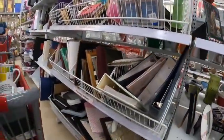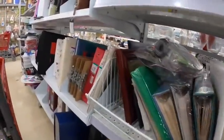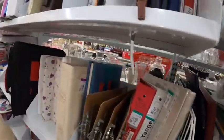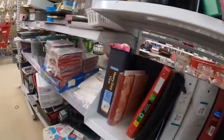All right, looking through the scrapbook, and I don't ever really dig through this stuff very often. Maybe I ought to, because I see some vintage photo albums that look like they're still wrapped in cellophane. I wonder if those sell. I haven't looked at those.